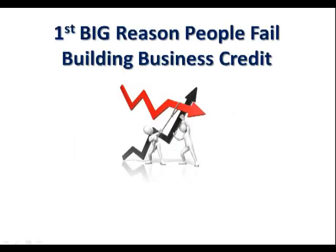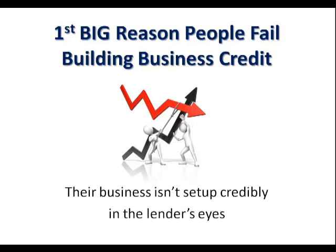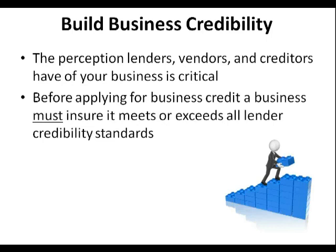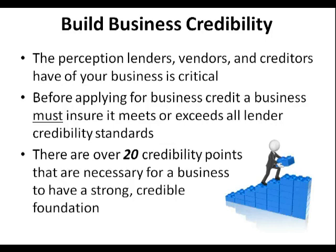Now, let's dive into the 3 big reasons people fail building business credit, with the first big reason being that their business isn't set up credibly in the lender's eyes. The perception lenders, vendors, and creditors have of your business is critical. Before applying for business credit, a business must ensure it meets or exceeds all lender credibility standards. There are over 20 credibility points that are necessary for a business to have a strong, credible foundation.